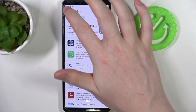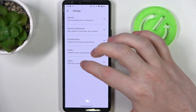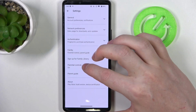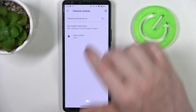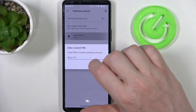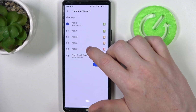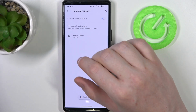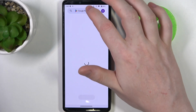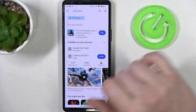And to fix this, go back, click on your profile picture and head on to the settings. Enter family, select parental controls. Now you can either disable parental controls entirely with a switch or select apps and games, insert the PIN code, click on OK, increase PG to at least 16, make sure to save those settings afterwards. Now if you go back, your games should be available right here and you can either play or download them.